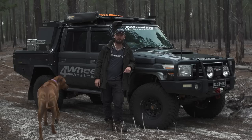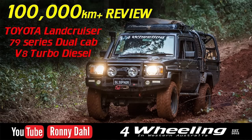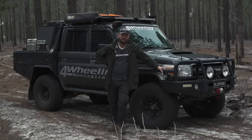It's been 6 years now. A lot of changes have happened to this LandCruiser. It's gone through all kinds of different stages, been heavy, been even heavier, been obese heavy, and now it's probably the lightest it has ever been. The lightest it has ever been, apart from when it rolled out of the Toyota yard, of course.